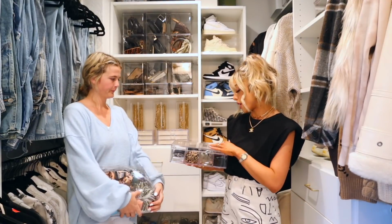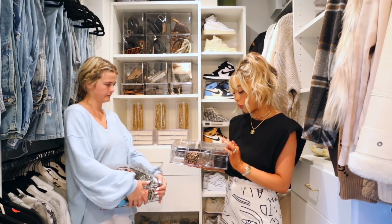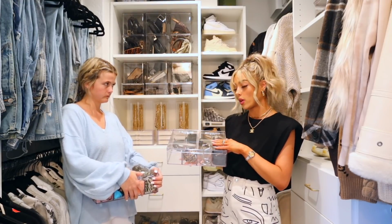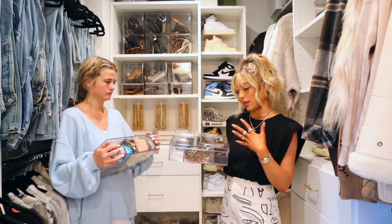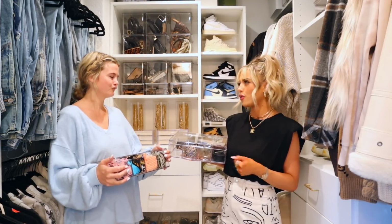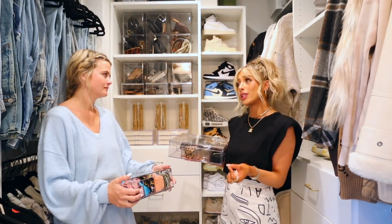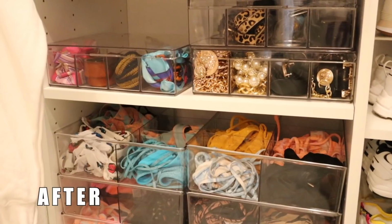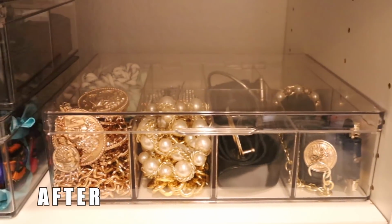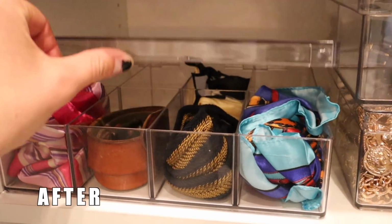And then on top of the bathing suits, we also have more acrylic dividers for other accessories. So this one is full of belts. This is the best system I've ever had for belts because they're really hard to store. You could hang them, or I used to have them in a drawer, and it was just tricky. A mess. We use this stuff again so they can all have their own little home. We did the same thing with scarves.